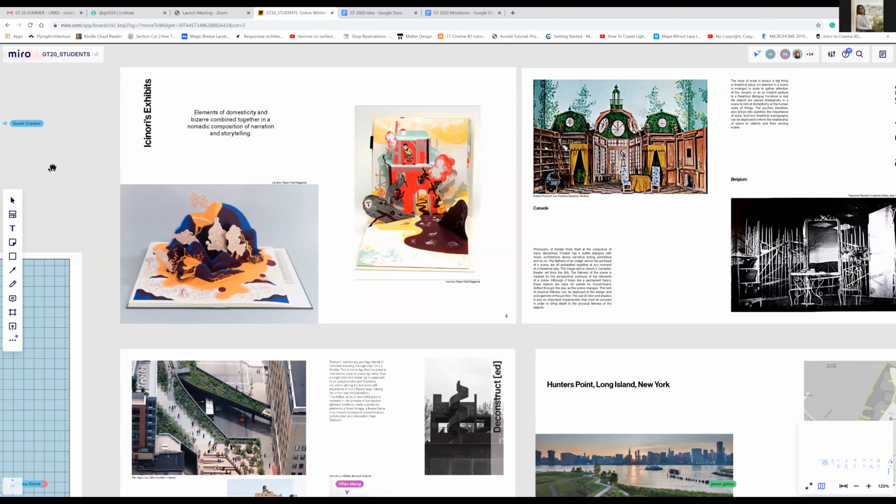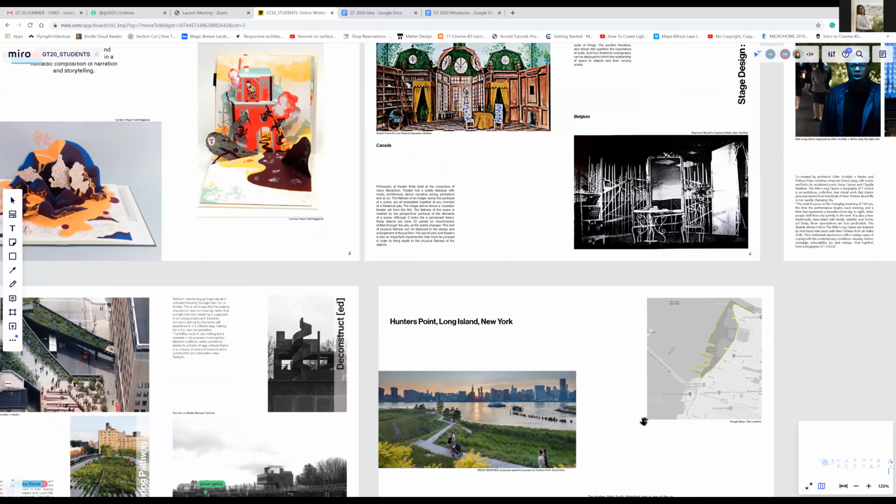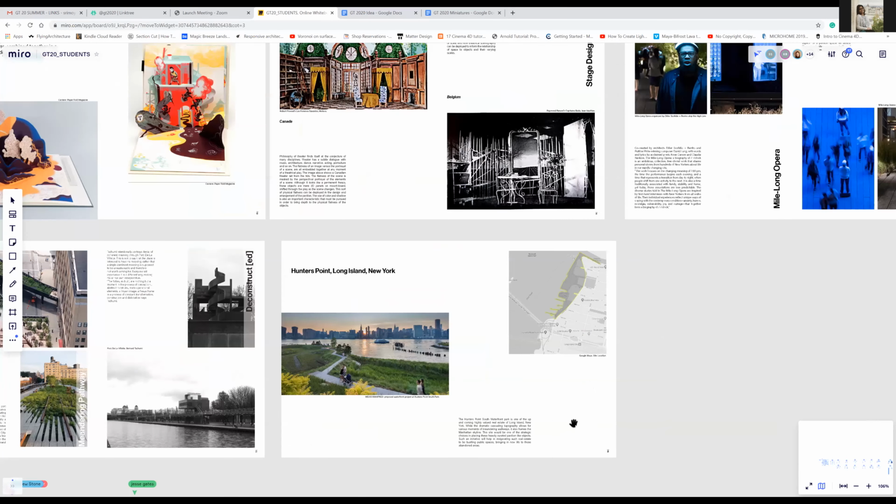I was looking into Bernard Tschumi's Parc de la Villette and the grid-like system of autonomous Foleys. And then after that, the project sort of started getting together. I decided on a site in New York. It's Hunters Point, Long Island.